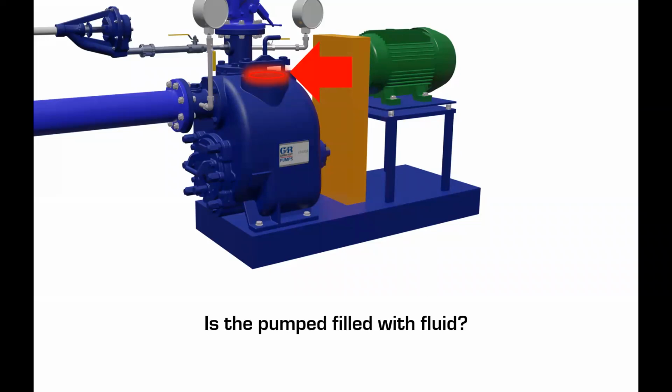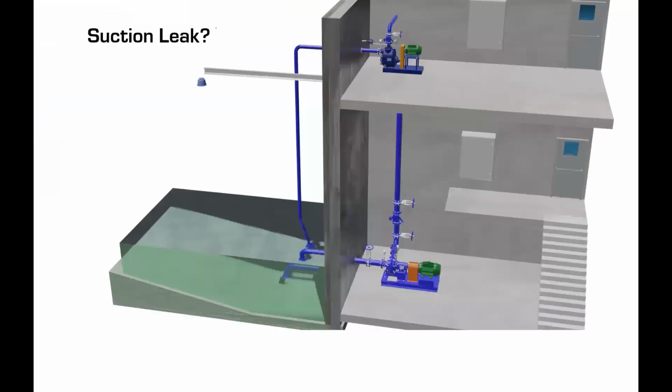So let's say you've done some work on this pump. You've had to drain it. You've done the work, you've put it back together again, and if you forget to fill it up again, it's not going to prime. It's going to spin and it's not going to prime. It needs that liquid seal to generate that vacuum. So if we've got it primed, then a suction leak is the most likely cause for this pump not priming. And a suction leak can occur anywhere on the suction side of the pump.